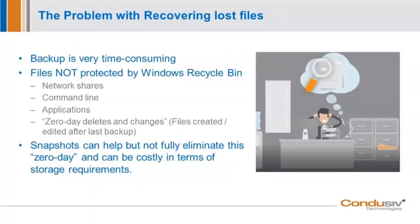Sure, that's right, Jennifer. Trying to recover a file from backup can be very time-consuming, especially when the user does not have all the details about the file that was lost, such as the full file name, or when the file was deleted, by whom, and so forth. And those zero-day deletions and changes that you spoke about are things that affect files where you've either newly created them or have changed the content of that file since it was backed up but before the next backup occurs.